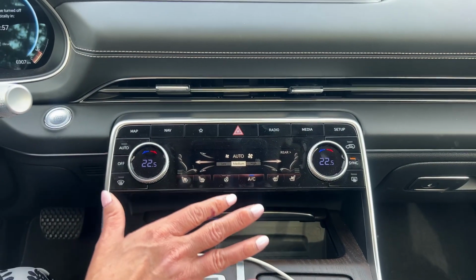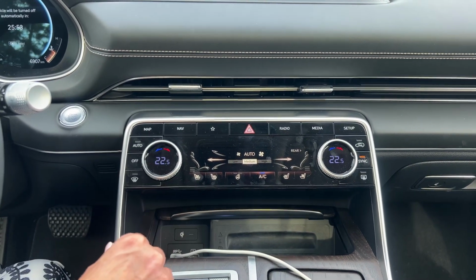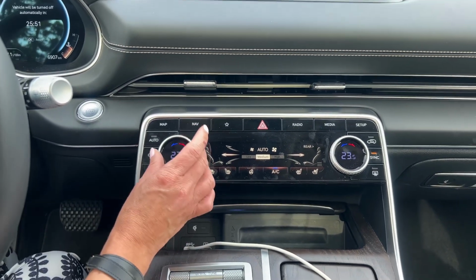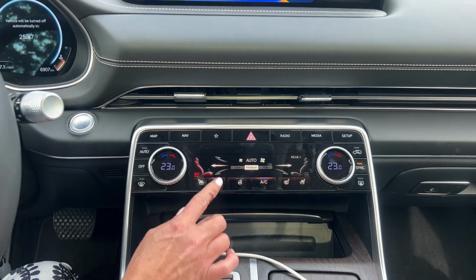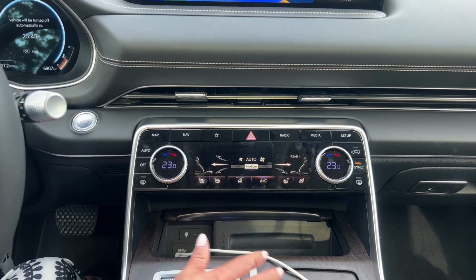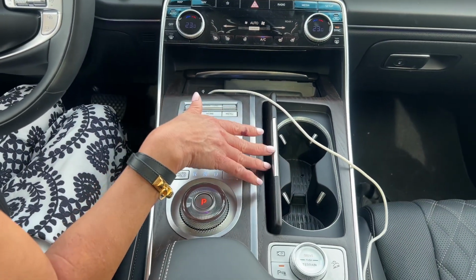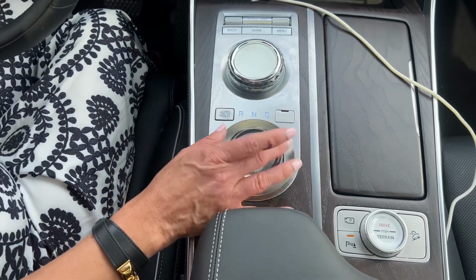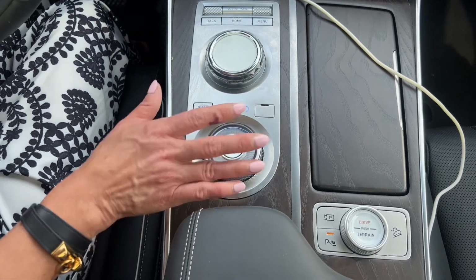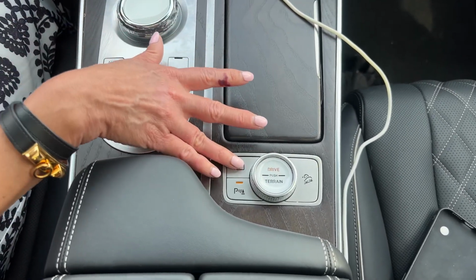You can control all 3 climate zones, heated and ventilated seats, heated steering wheel. I love these dials. They're very easy to turn and adjust. And then, of course, these are haptic buttons. And this, of course, is a wood trim. We have 2 cup holders, a very fancy crystal-like turn knob for gear shift, and then drive modes and terrain modes right here.